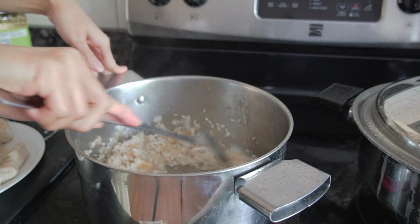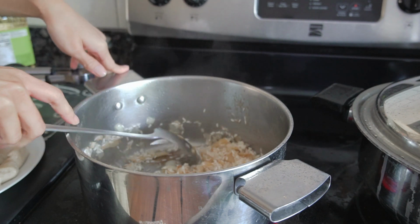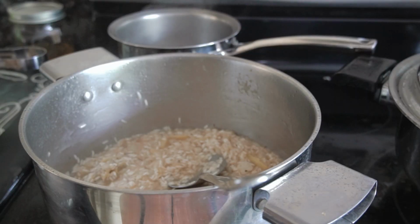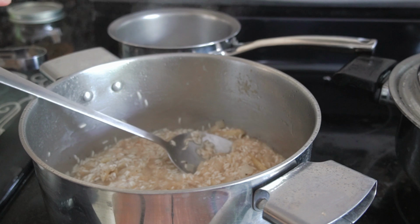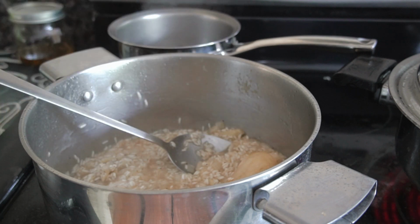Yes. So I kind of just mixed everything in until the rice soaks all the flavor from the ginger, onion, and garlic. Okay, so while I am mixing everything, I actually boiled water.